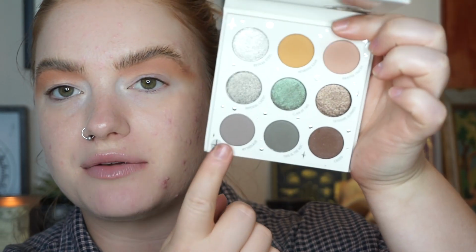Now I'm going to take the shade Mythosaur. I really like this shade a lot, actually. I think it's really cool.